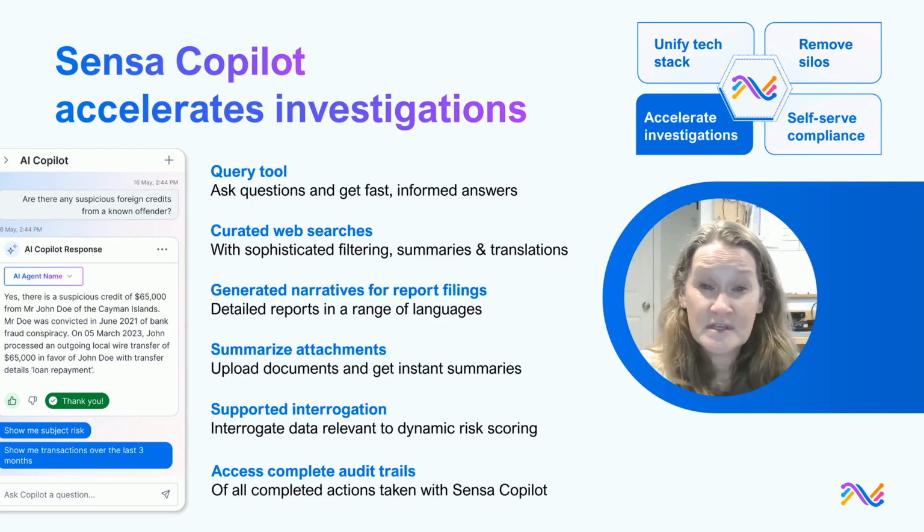Curated web searches: go out and do an adverse media search with an appropriate summary based on financial crime, maybe Ponzi scheme fraud, and give a relevant score as well for that subject.